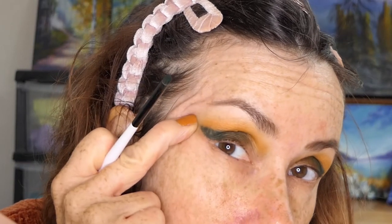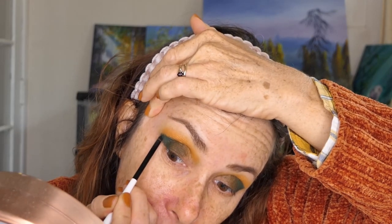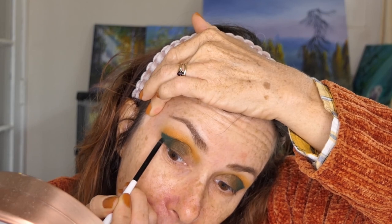Can you see that where there's gaps in it? That's not the eyeshadow, that is my wrinkles. So I'm just gonna very gently pull it out and fill that in. If you don't have wrinkly eyelids, you won't have this problem. That worked really well. So far I'm really happy.